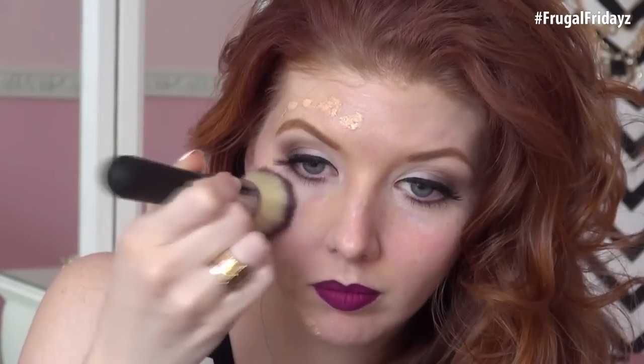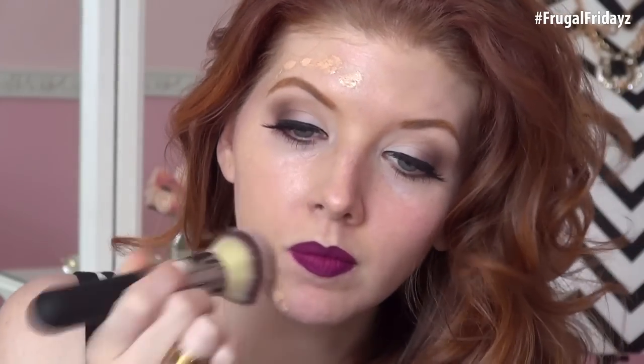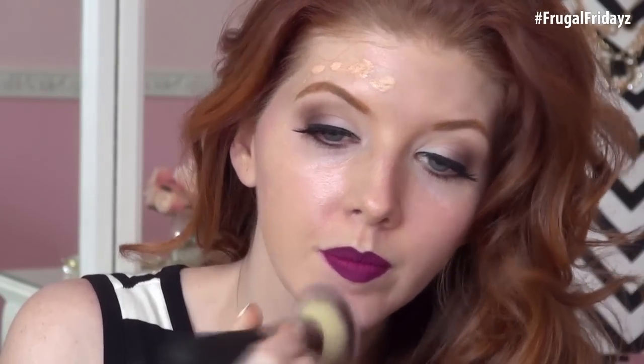It blended right in. The finish was also really great with this one. Very happy with the consistency of this BB cream. I felt like the coverage was pretty good, but in terms of how well it wore, it was probably one of the worst BB creams that I tried out of the bunch.